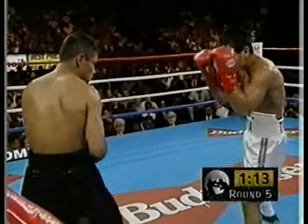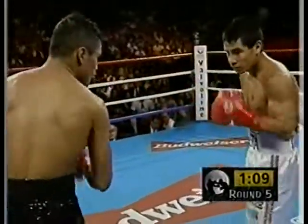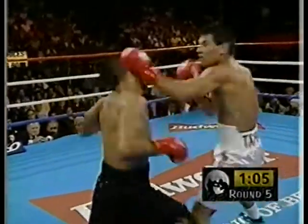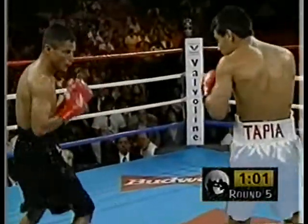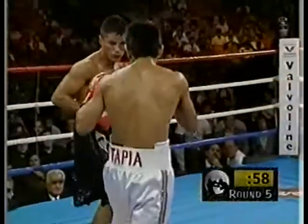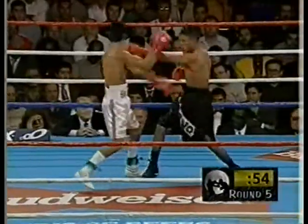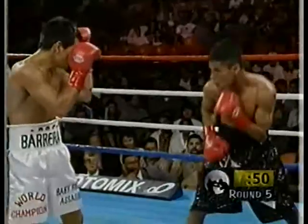Barrera, for his part, says his strategy against a southpaw is simply to keep stepping to the right and digging the right hand to the body. He steps to the right to cut him off. There again, he stepped to the left and landed the right hook. It'll land all day. Swelling on the bridge of Magaña's nose, up close to his eyes.